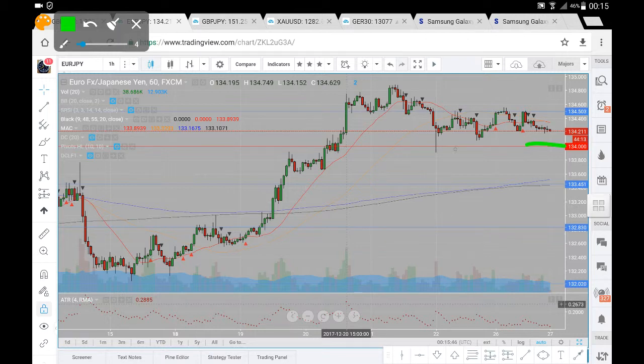If we do break down from this 134, which is a very strong level, and the importance of the level is marked out here in red, the very next level we would be targeting is around 133.45. Around 133.45, we also have the 200 and 400 period moving averages acting as a confluence, so we'd likely see a reaction. We might head into a trading range or a possible bounce, a move up all the way back up towards that 134.